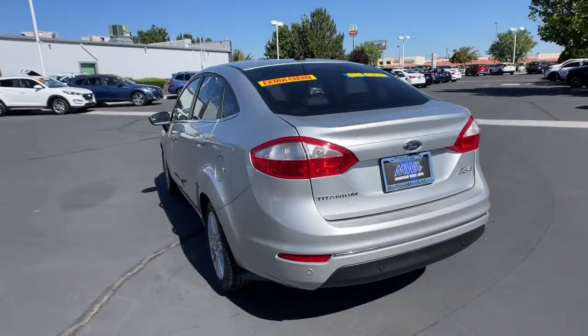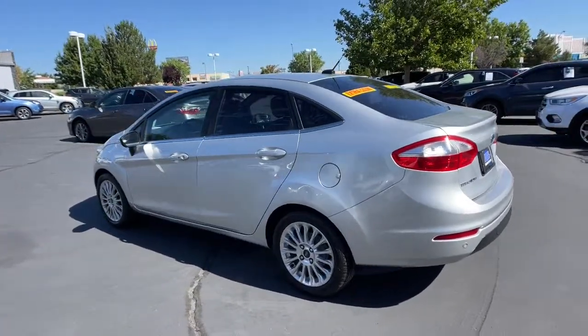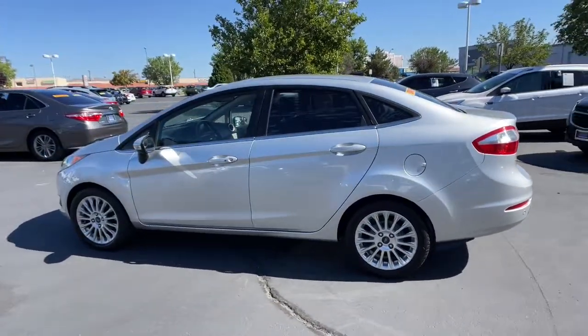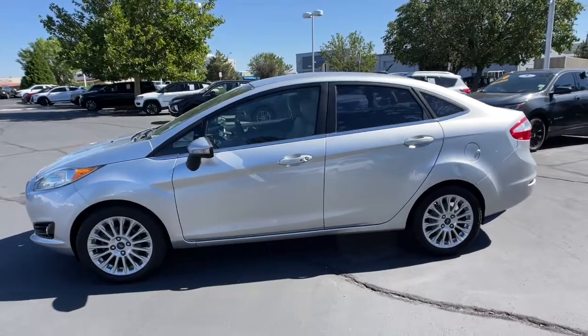These are just some of the great options this vehicle comes with: fog lamps, backup camera, intermittent wipers, tire pressure monitoring system, four-wheel ABS. Don't miss out.